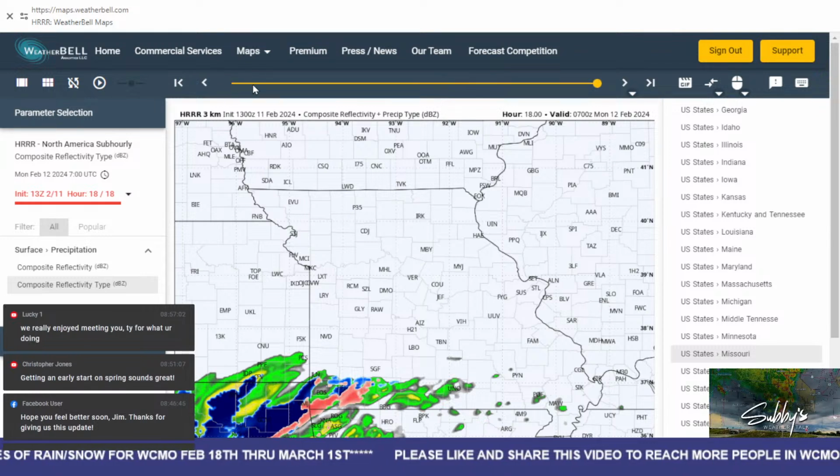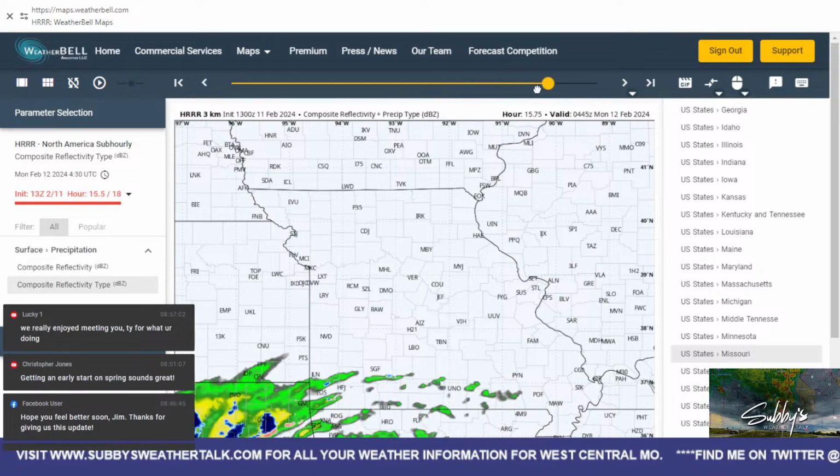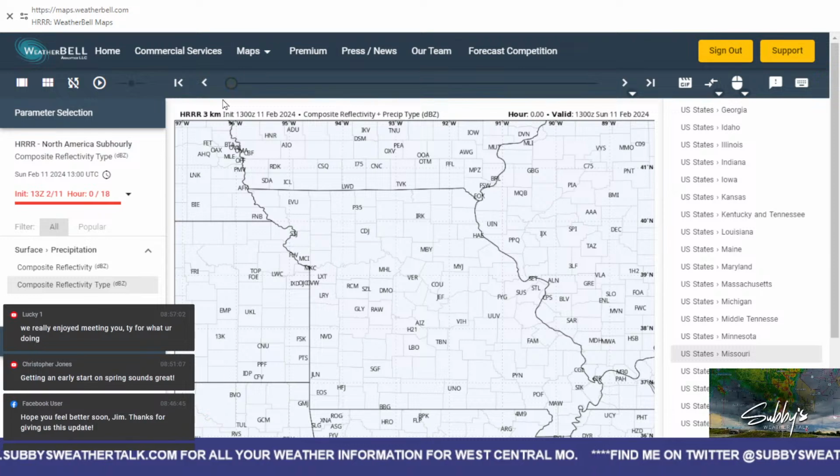So this is going to be a great tool as we get closer to severe storm season. We're going to be able to see what that line of storms is projected to do as it comes into west central Missouri, and it's sampling real-time data every 15 minutes. So very excited to be able to have the ability to use this very up-to-the-minute data that will be coming in.